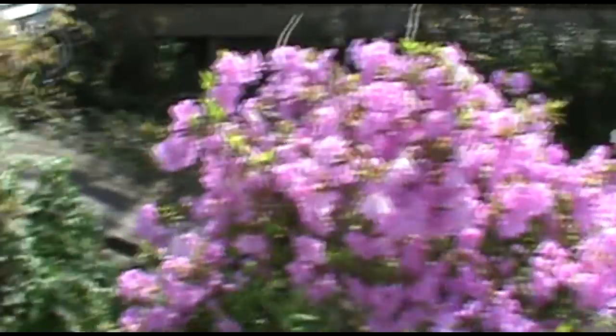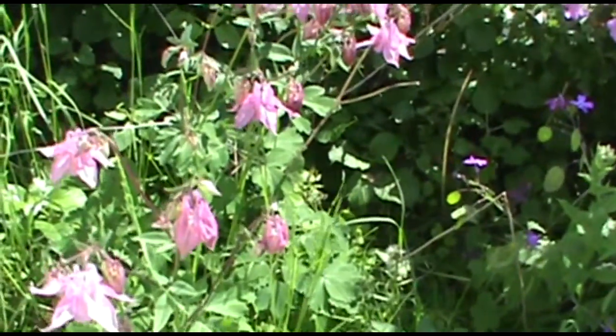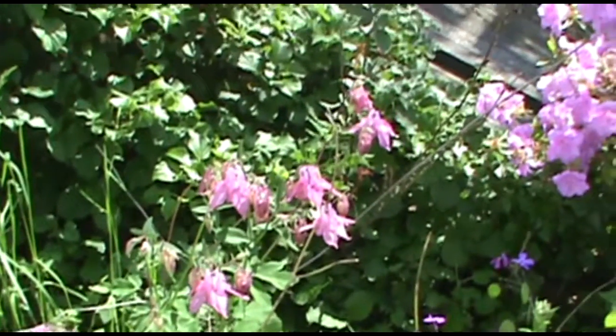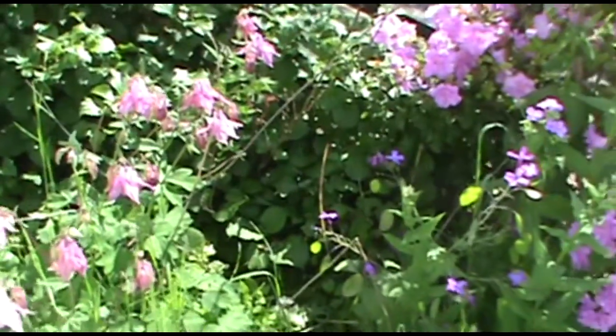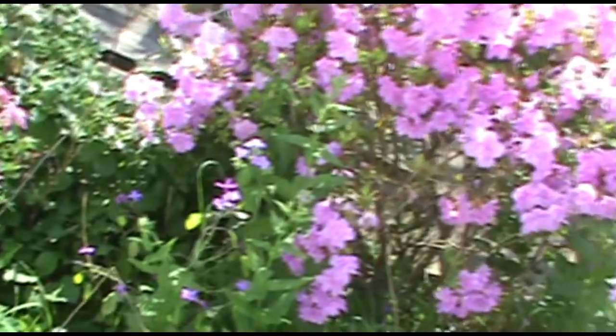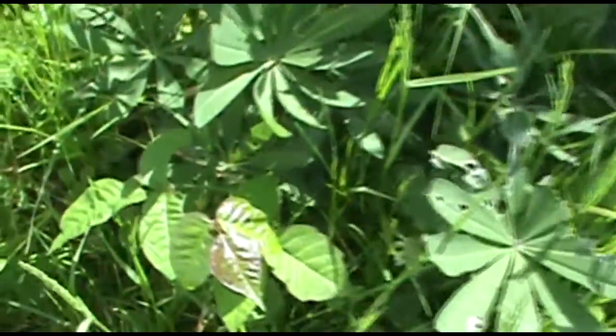And here is a columbine. Very pretty. Not so many of those here. They're not very hardy. They spread by seed. But I am trying to change that. Here we go. Poison ivy. That's going to be so out of here.